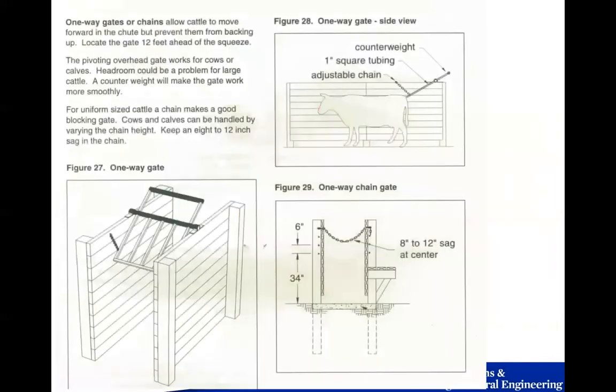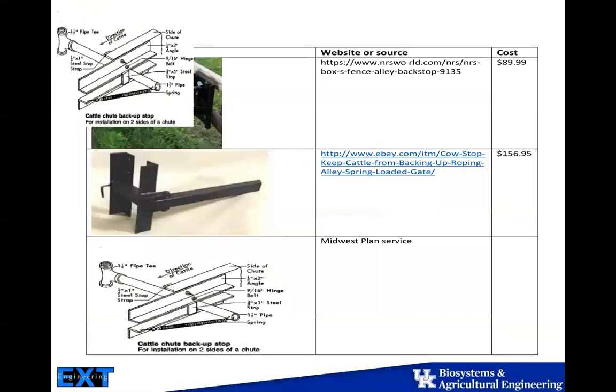We look at a couple of backstops for your alley. This is some by the Midwest Plan Service. We have a 1-inch square tubing as one option. Another one is just a simple chain to help prevent animals from backing up as easily, once again trying to get a better flow for these animals within the chute system.